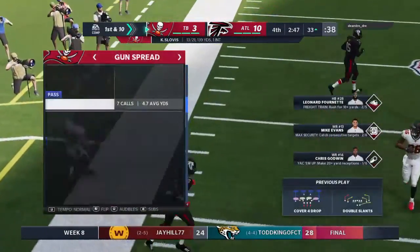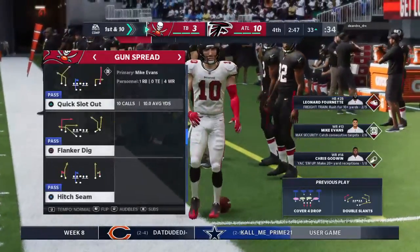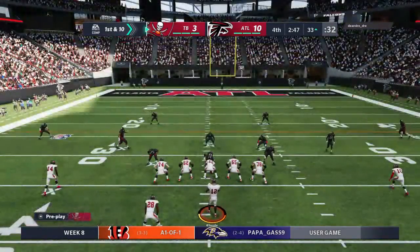And he is out of bounds inside the 35. Another big hitter there. This one good for 18. Working the sideline there. Good route, good catch. First down, and he gets out of bounds.